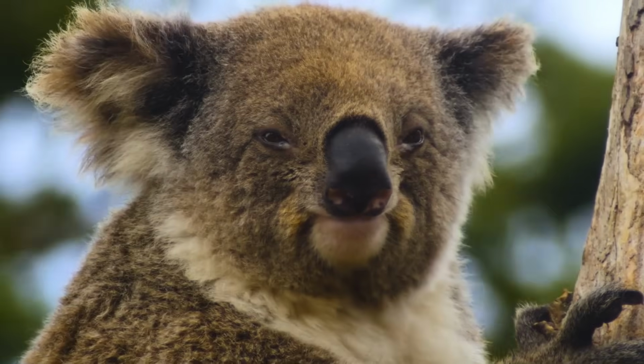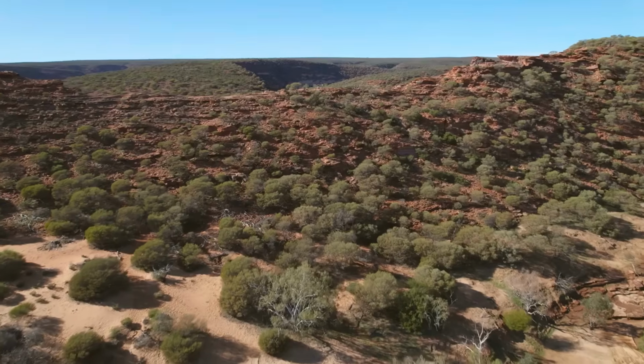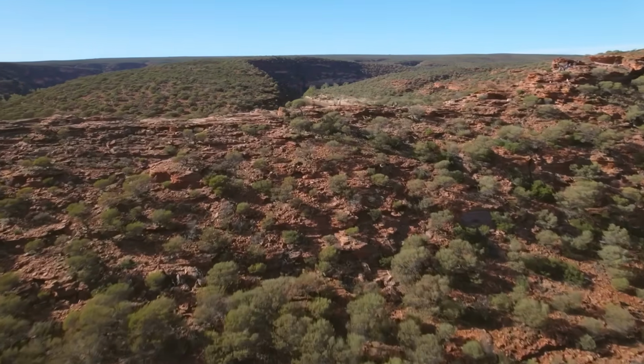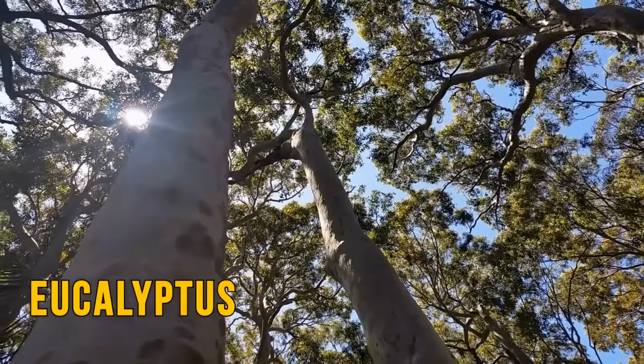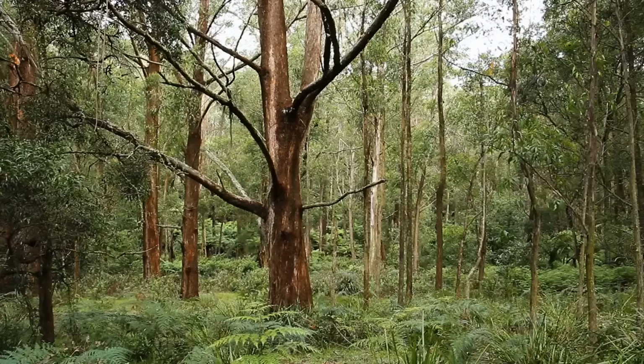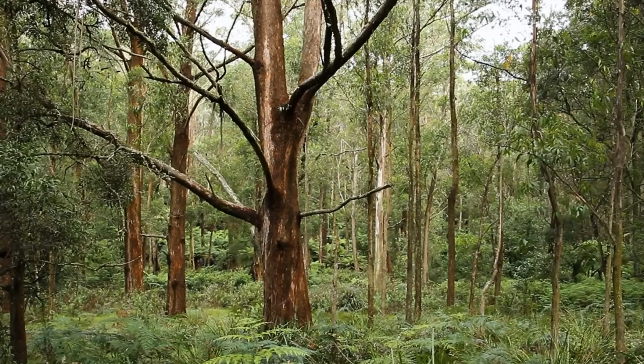The koala has adapted through the warming of the weather in Australia. As the climate became drier, there was a distinct change in the fauna throughout the continent. Eucalyptus trees became more prominent as they more easily adapted to drier climates. Over 70% of native forestry in Australia is currently eucalyptus.